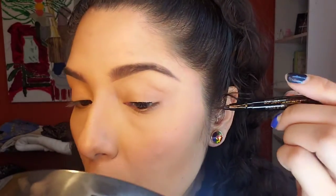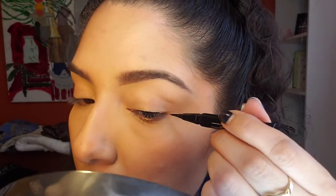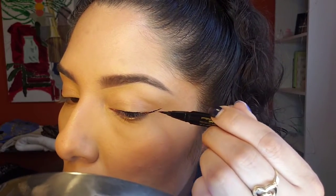So I kind of do a baseline, if you will, so that I can have an idea of where to go from there. Now is when I'm going to go to the end of my eye, and I'm going to do the flick of the wing, like so. So, flick of the wing.